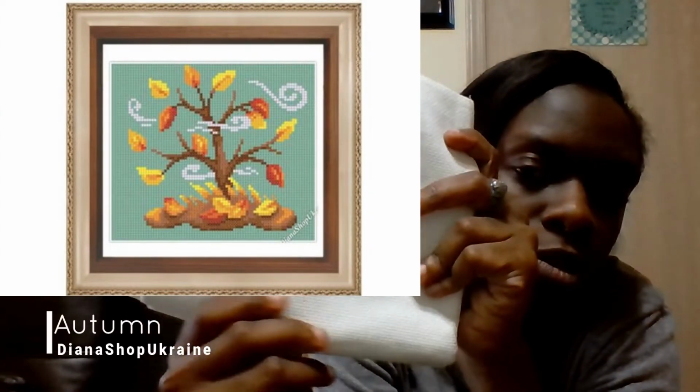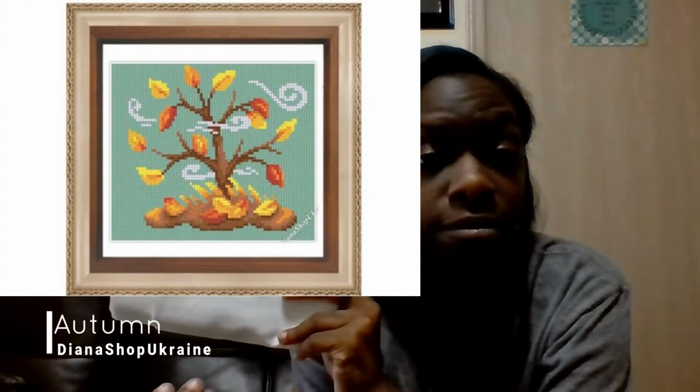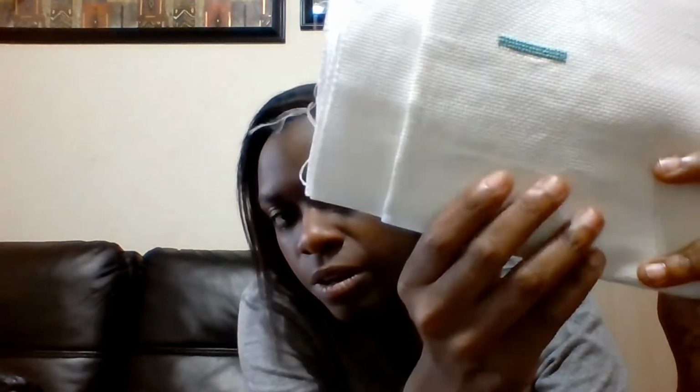And then the next small start is Autumn Tree. Or actually it's just called Autumn. I put tree after it so that I know exactly what it is. But this is Autumn from Diana Shop Ukraine on Etsy. You can see I just have a tiny bit of the background started. I barely started this. Again, another one that I really want to get back to, because the autumn one I was super excited about. Plus I finished the summer tree, and I want to finish the series on this. I have so many series to finish, but there's that. Like I said, these are both 16 count white Aida. Okay. Might as well add them to the pile.